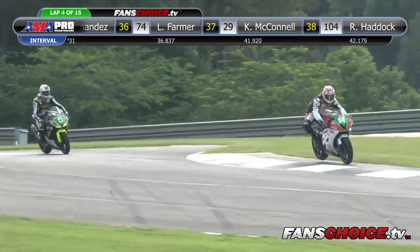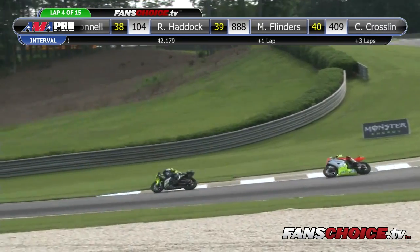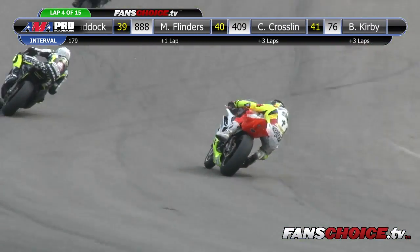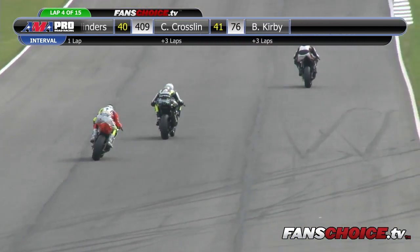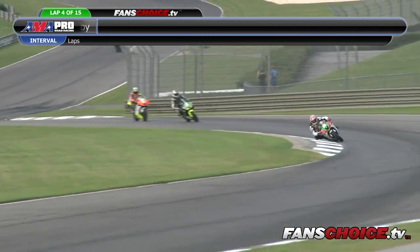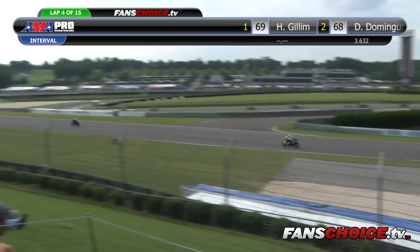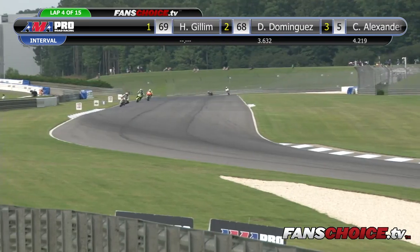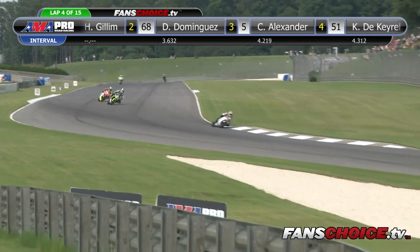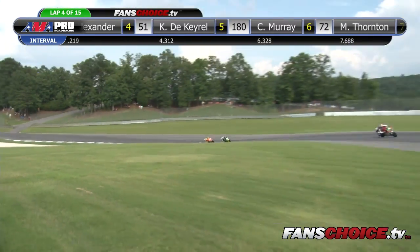It'd be key for him to try to get by Corey as quick as he can. He's caught him pretty quickly, because you can see Dustin Dominguez is starting to get his stride a little bit and start to pull away from Corey. I think Corey's probably still dealing with that injured collarbone being plated. Elkhart Lake was a different track. This is a whole different animal right here. This is a real tough racetrack to hustle a motorcycle around, and it can really work on you physically.